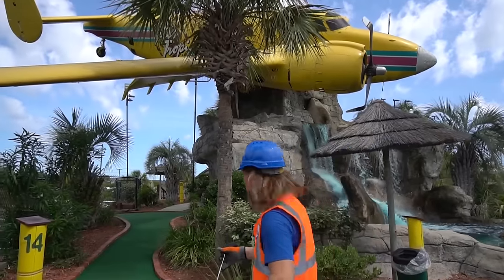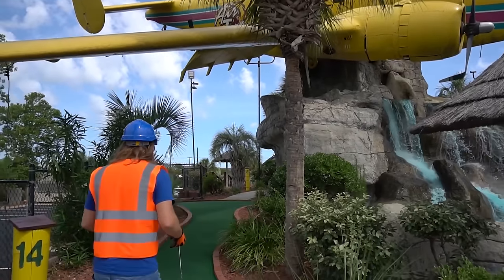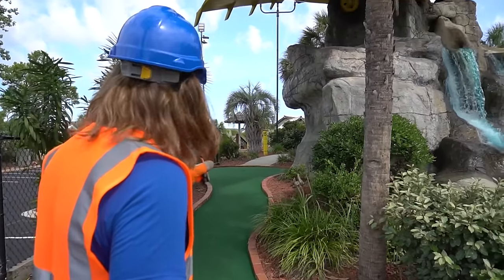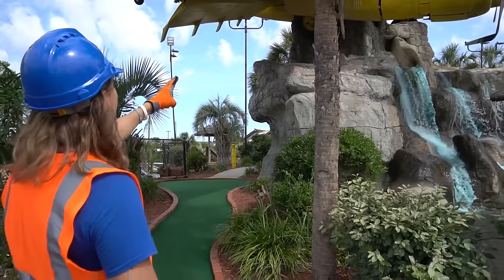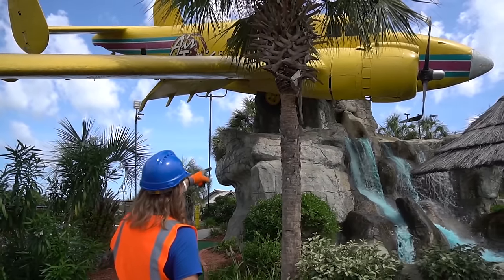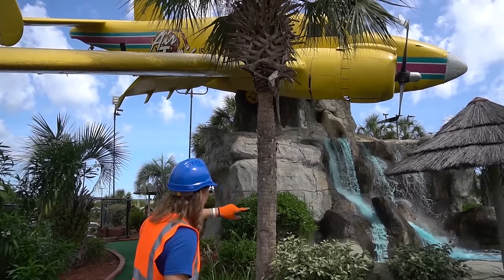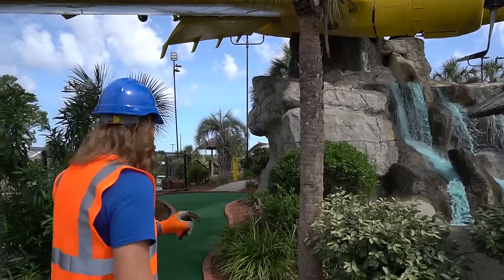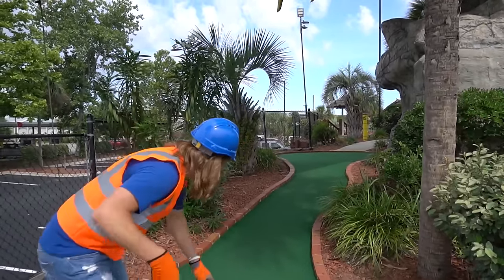Oh, wow, look at this one. This looks really cool. We gotta go uphill. Could be challenging. But look where we're underneath. We're underneath the wing of the big yellow airplane. Oh, that's awesome. Oh, and look at the waterfall. That's really nice. It's nice and relaxing. Oh, come on, let's play this hole.